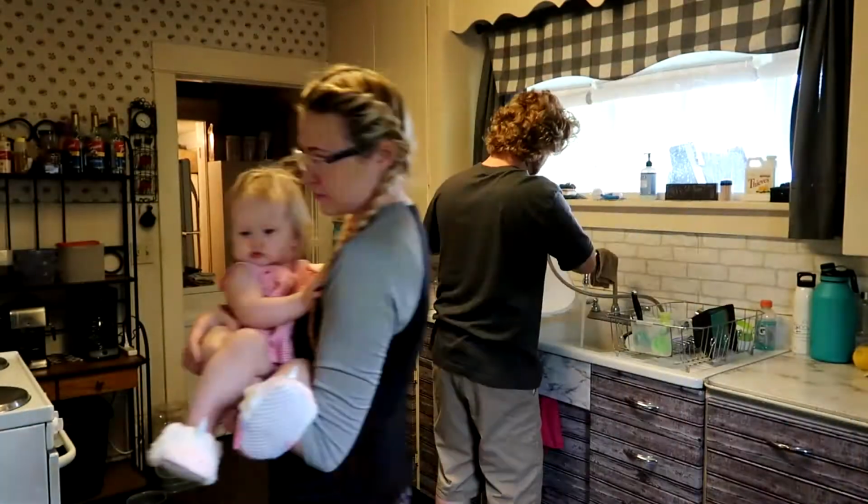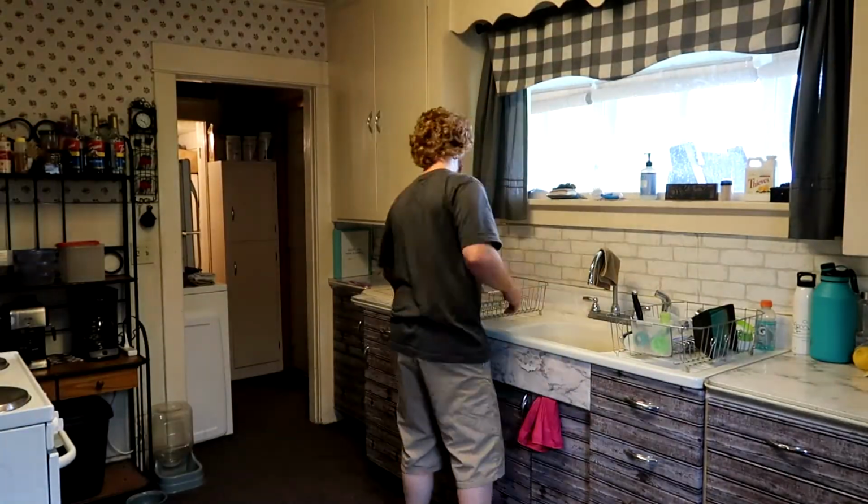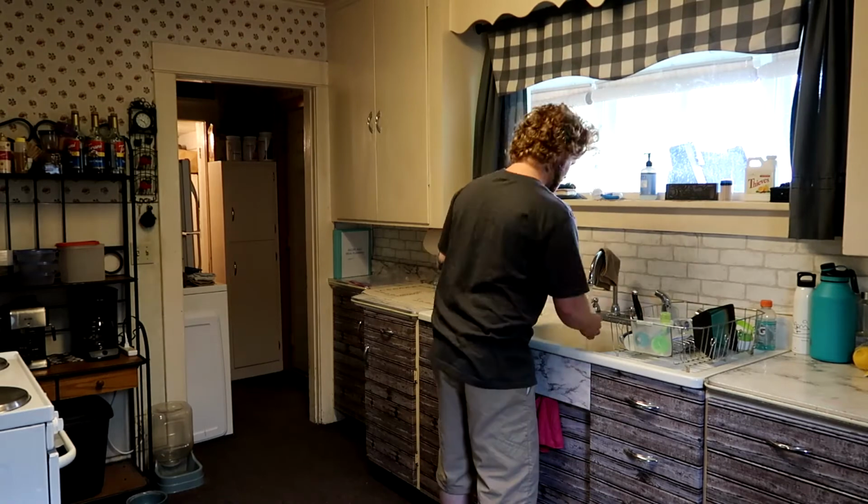Aren't her little shoes just so freaking cute? She's actually able to fit into them now. So I was so excited that I just had to come show Oz.